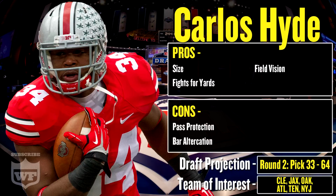Now, cons: his pass protection, and I also didn't put this, but his run protection, he needs to work on that. When I say run protection, Braxton Miller, the quarterback there at Ohio State, would run some draws, and Carlos Hyde would be the first man there blocking for him, and he usually didn't do a very solid job. If he's going to a team that has a running quarterback, he's going to need to work on his run protection as well, but as for his pass protection, that could use some work.